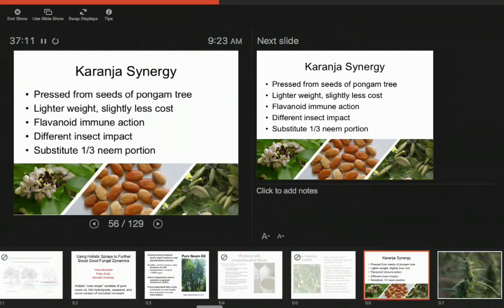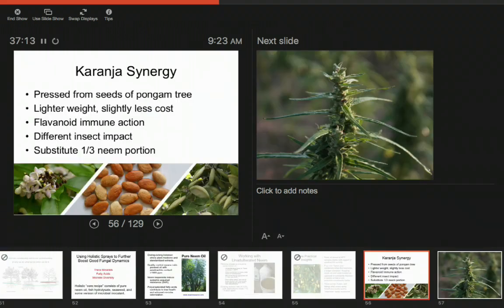Another seed oil I use is karanja, which is, again, not a native North American plant, but it comes from the Indian subcontinent, and it's the Indian beech tree. But karanja has flavonoids. It makes neem mix a little bit easier. I get it from the same source, this woman in Minnesota, neemresource.com, which was on the previous slide. And it just gives me some room to play, but again, it also contributes yet another mechanism.